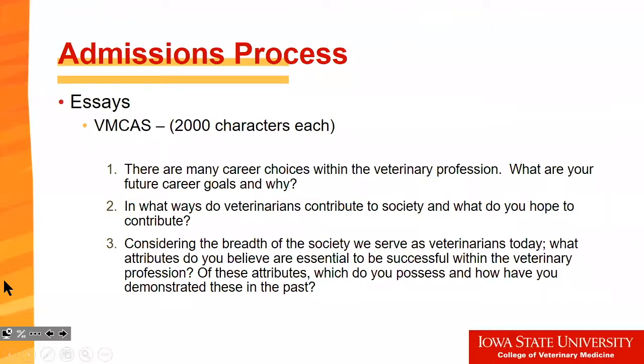And that is extremely important. What do veterinarians contribute to society? You can Google that, and they'll give you a lot of great answers. But they want you to go back to your experience and say, I believe veterinarians contribute such and such and such and such. You don't have to make a list of 10 things. 2 or 3 is actually good enough, backed up by what you've seen in your experience, how you have observed that contribution.